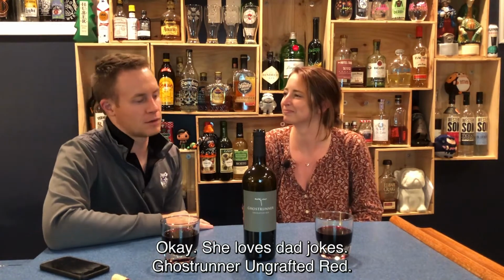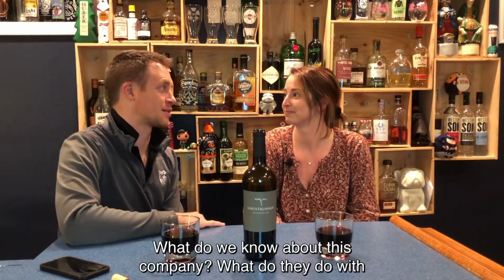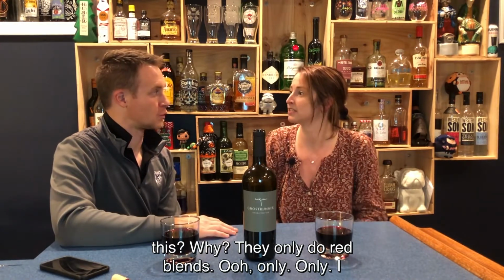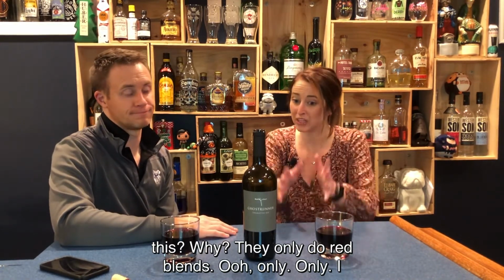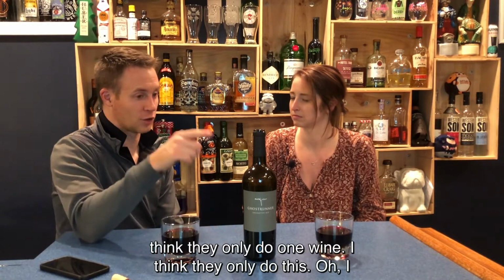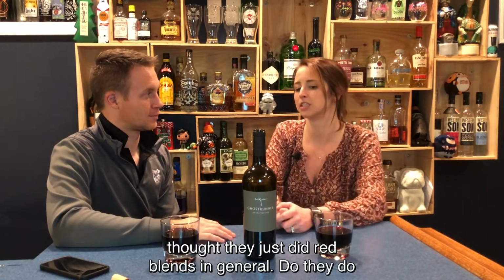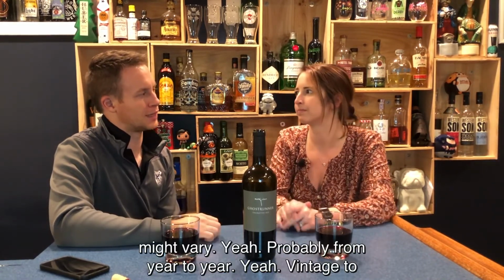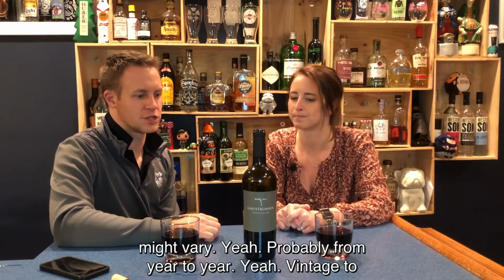Ghostrunner Ungrafted Red. What do we know about this company? What do they do with this? They only do red blends. Ooh, only. I think they only do one wine. Oh, I thought they just said red blends in general. Do they do the same exact blend each time? I don't know about that. That might vary, probably from year to year. Yeah, vintage to vintage.